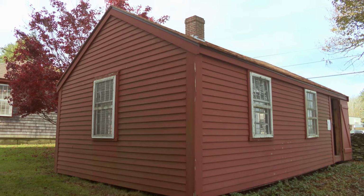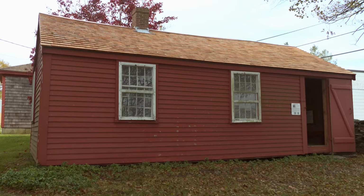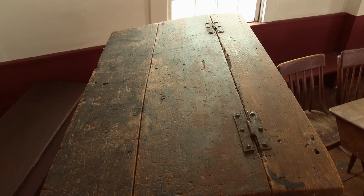Today, the one-room schoolhouse is open to the public. As you enter the building and pass by the lunch pails hanging on the wall, you can almost hear the voices of young children getting settled for their teacher. This teacher's desk right in front of me is the original desk. So this is almost 300 years old. The top part that you see, the podium where it sits on, is a more recent addition.